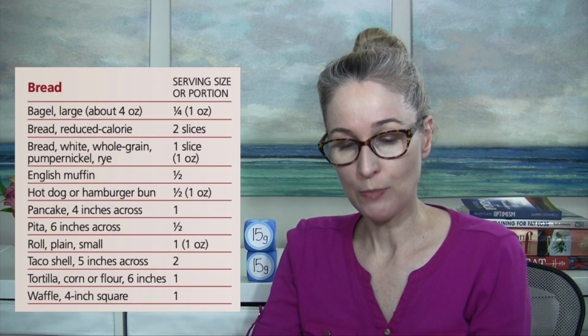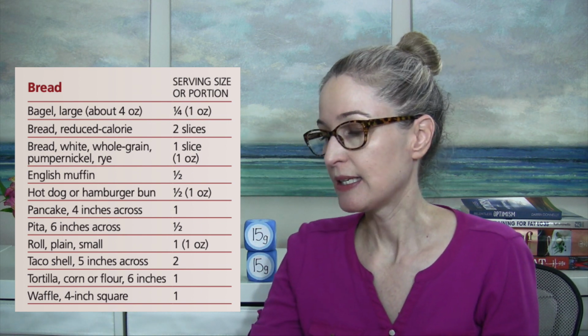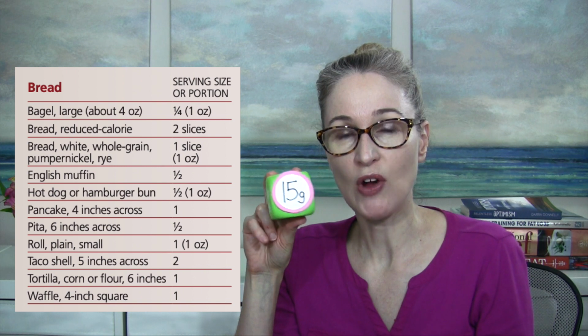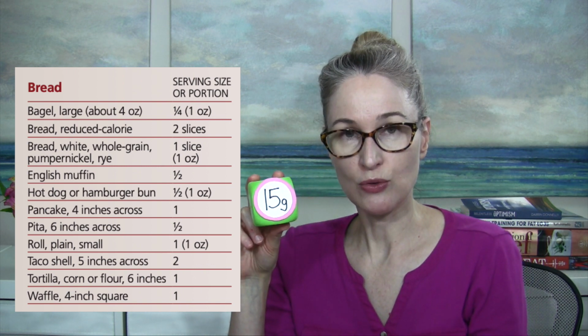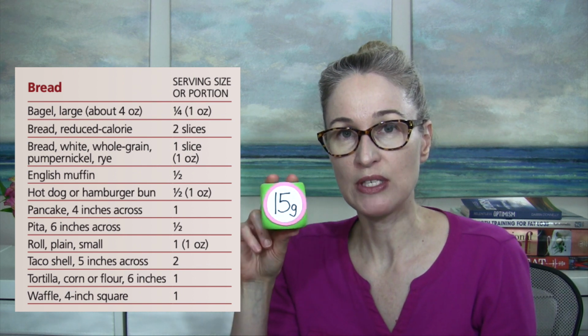So what else is on our carbohydrate list? Bread. If it's reduced calorie, 2 slices gives you that standard 15 grams of carbs. But if it's just regular white, whole grain, pumpernickel, or rye, 1 slice gives you 15 grams of carbs. If something has more fiber, that of course is better, but you don't have to eat high fiber all the time. Just be mindful of your carbohydrates.